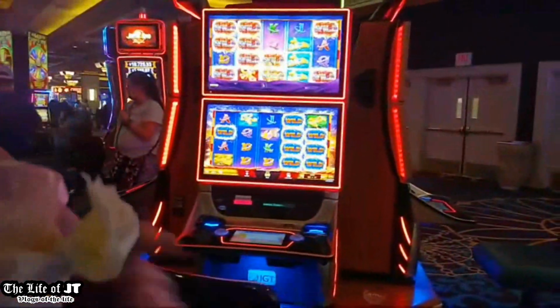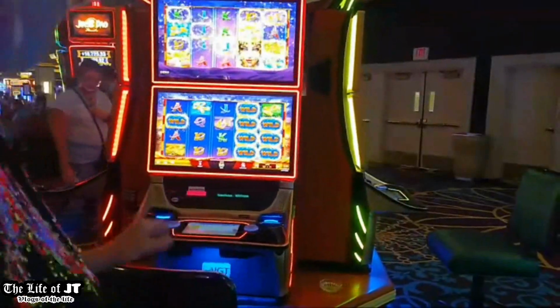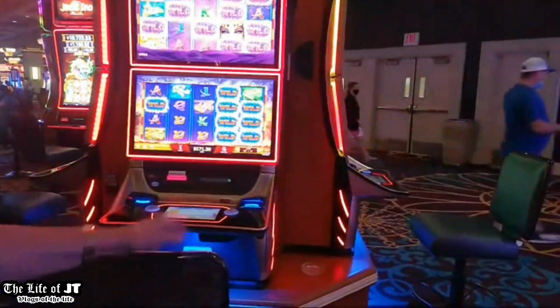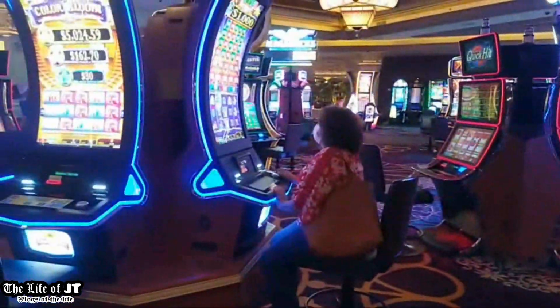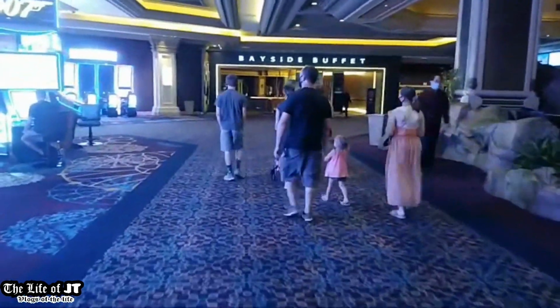A lot of awesome slot machines here. I took my last drink of the Fat Tuesday's drink before Mom ventured over to sit down. There was one guy with a chin mask right there, as you see. I know some casinos were really strict about wearing the mask at all times. There was even a time I took a drink and they were talking about, you better have the mask on, sir. I'm like, I just took a drink.